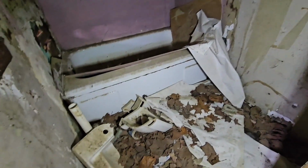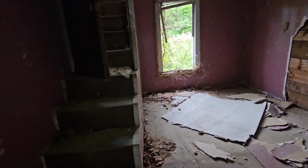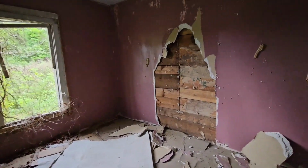Some shelves here, and we have some stairs. Interesting. Oh, we have a tiny little bathroom. Let's see if I can get some light here. That is tiny. I mean, that is like a closet. No. I see a sink. Maybe that is a toilet. Maybe it just had a toilet and a tub. Another small room. Interesting layout in these old houses.